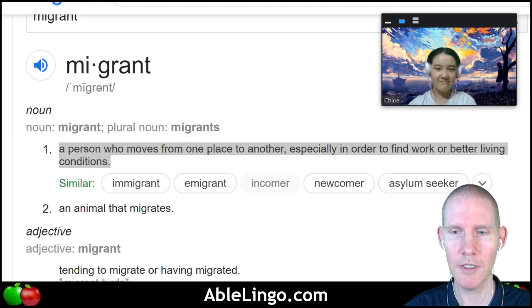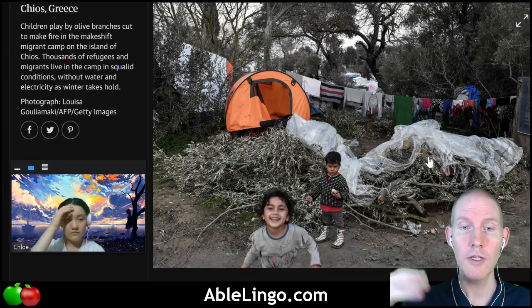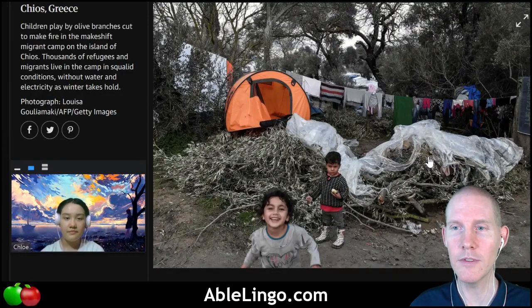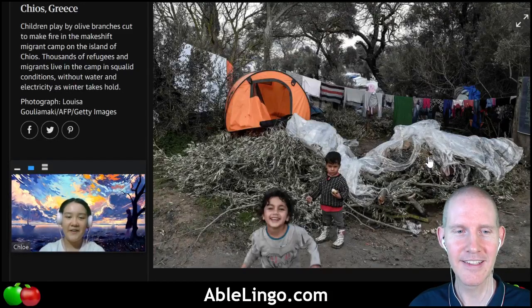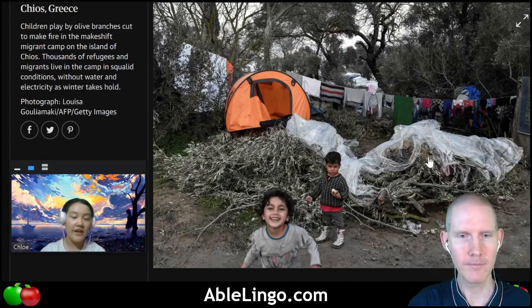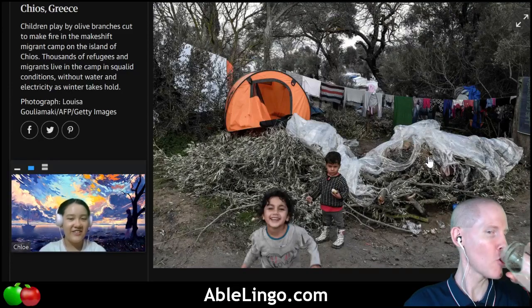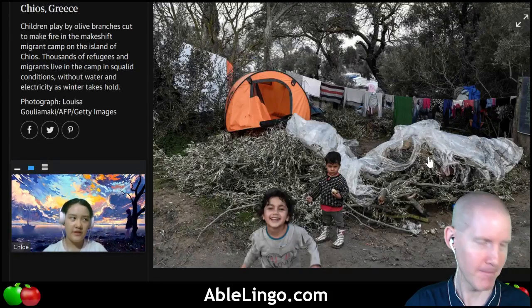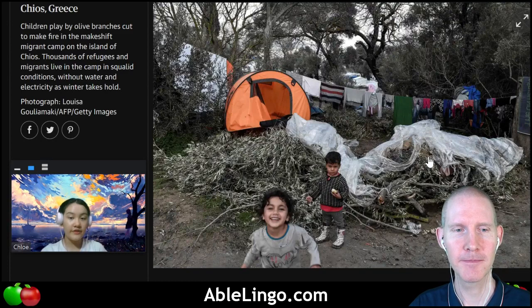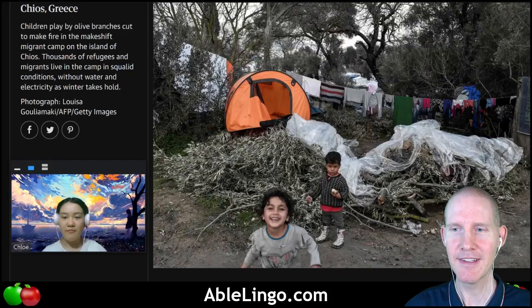Okay, so in the picture, we're looking at a migrant camp, right, of migrant people. So give me some ideas. What do you think? What is the reason that they're moving? Maybe probably because, for example, right now they're in China, and in China it snows, so some people might have to move because it's too cold and they don't have the clothes for that, or yeah, they move around.